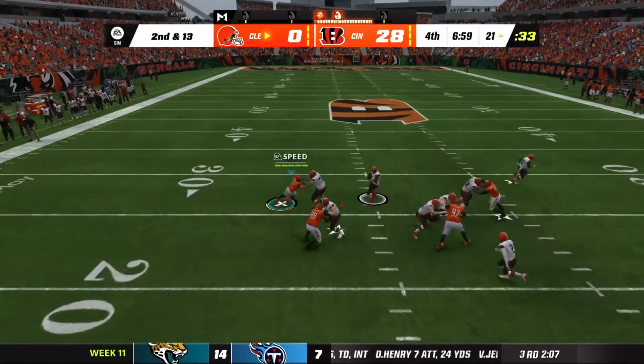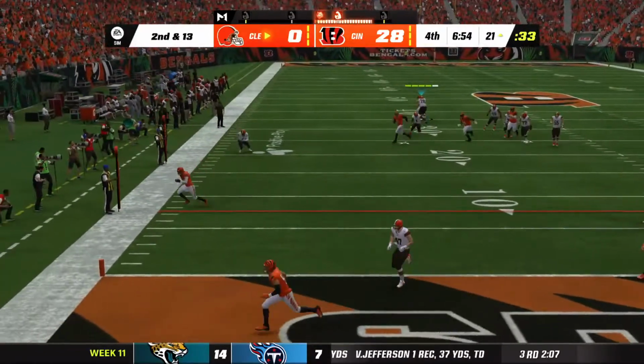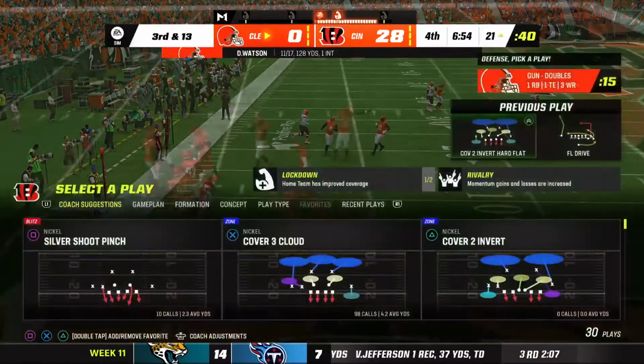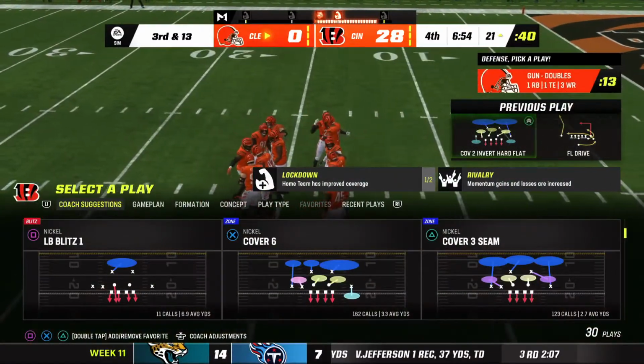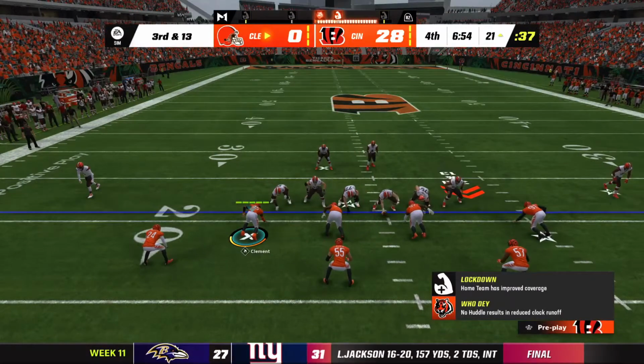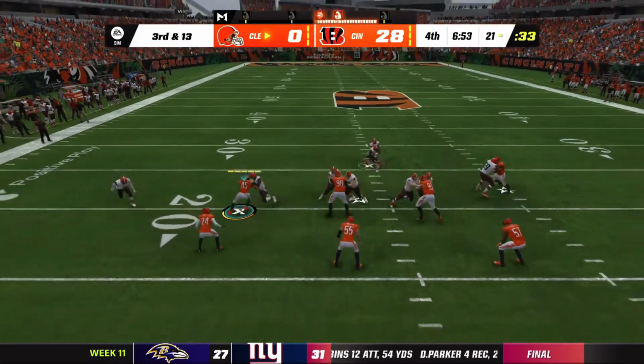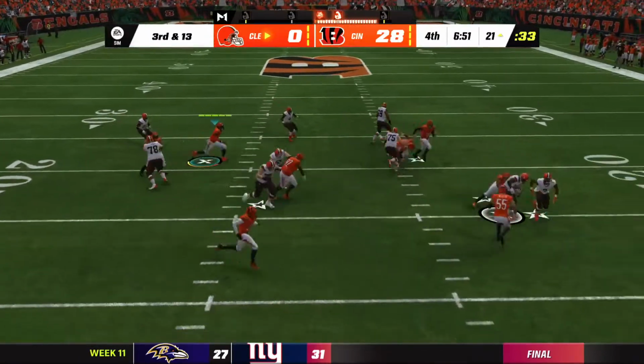To the air yet again, Watson. And did he get the feet down? No, they'll say he did not. It's incomplete. And that's another play that's painted the picture of this game overall. It's been a blowout. It's been continually fueled by big turnovers and stops from one side and an inability to advance the ball from the other.